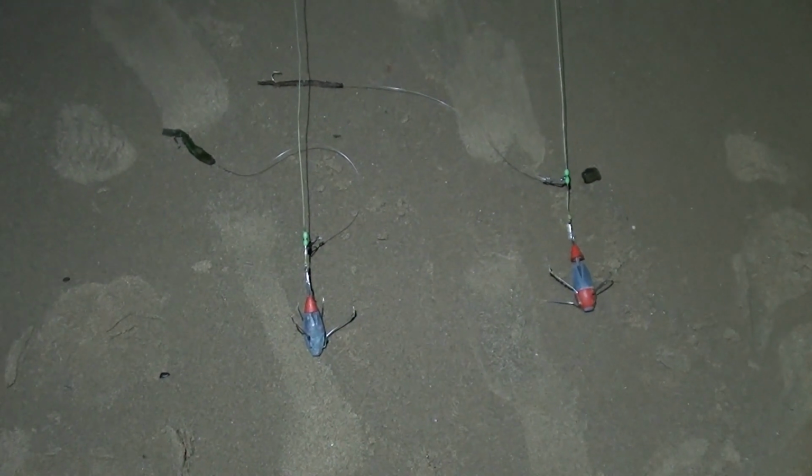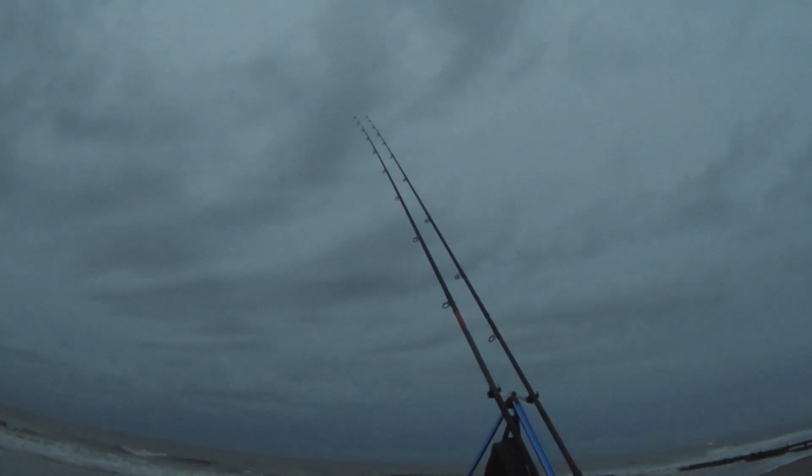So first of all, let's look at the hooks and the rigs that I'm using. I'm using 2-0 hooks, and these are on flapper rigs, two hook flapper rigs. So basically, I'm fishing the same style on both rods.